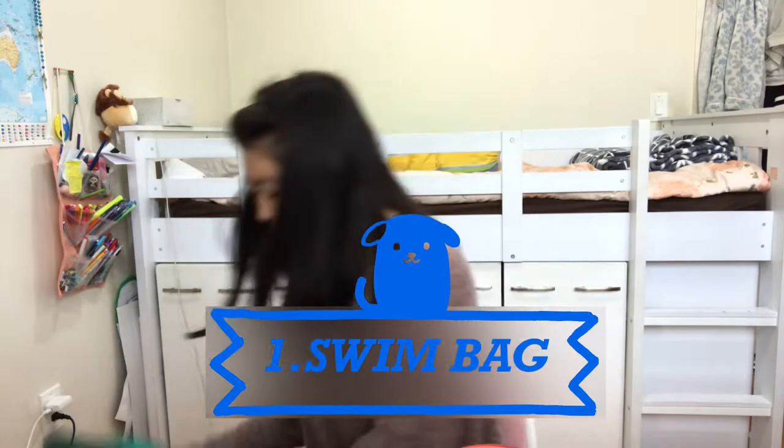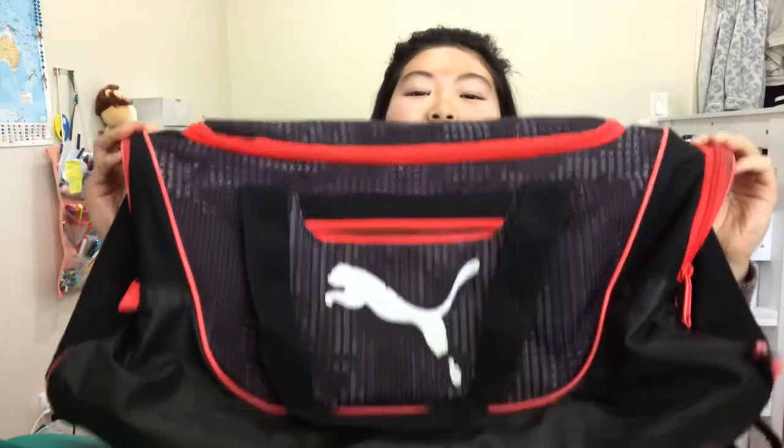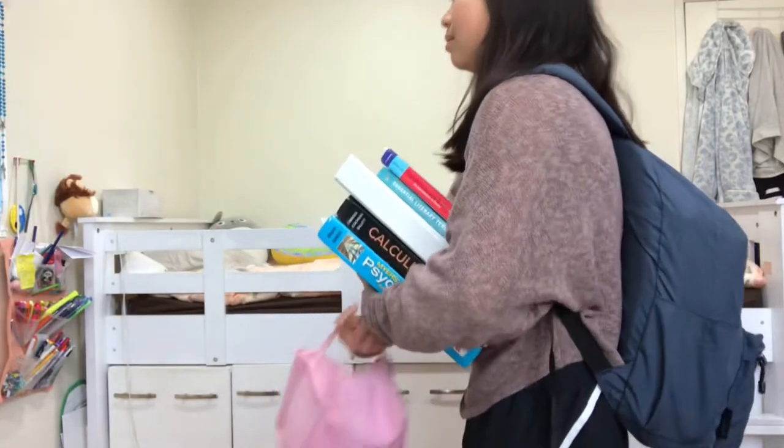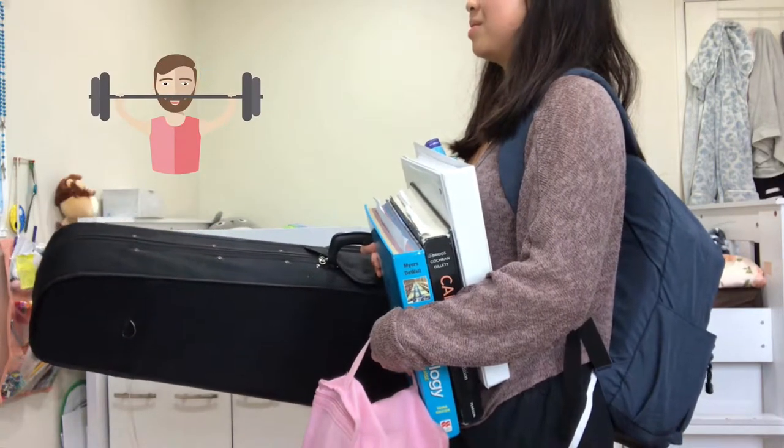Okay, so first off, you need a bag to keep all your gear in. I use this cute little Quechua bag for practice, and this duffel bag for swim meets. This one is made by Puma. During my first 2 years, I only used this duffel bag, but when junior year hit, I was carrying a ton of books, my regular school backpack, and my lunch, and some days my viola as well, so I'd rather not add a huge duffel bag to that.